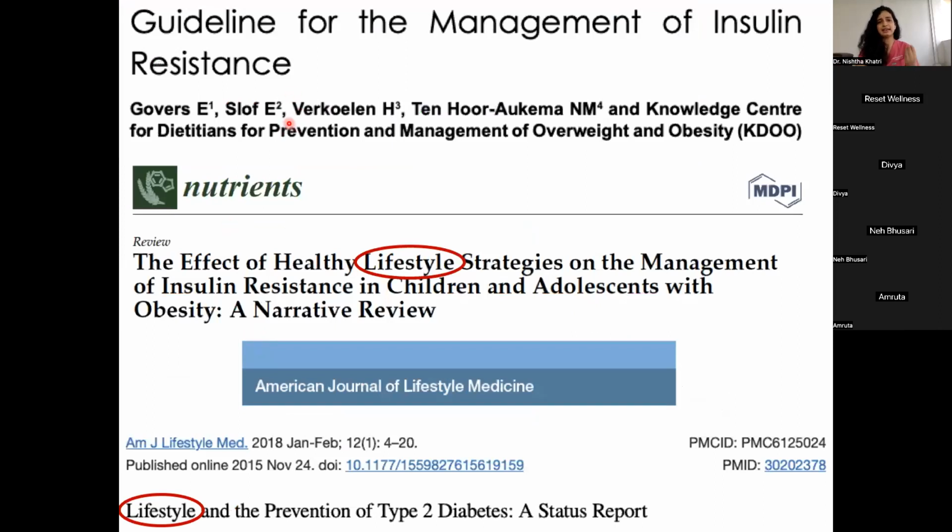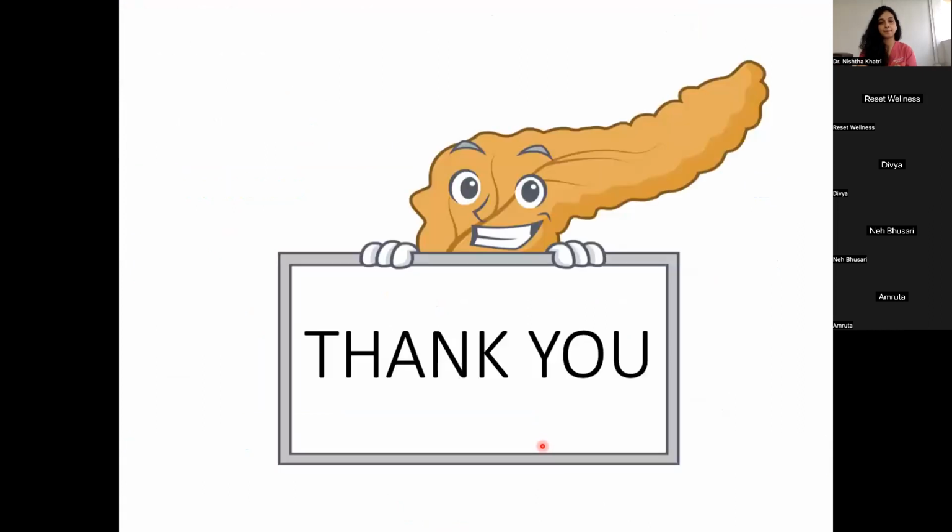I already told you that several guidelines talk about lifestyle modifications to deal with insulin resistance. And if you see several articles, including the American Journal of Lifestyle Medicine, they mention that lifestyle strategies can clearly help to reverse, to regress, and to prevent insulin resistance as well as prevent type 2 diabetes. So it is very, very important.